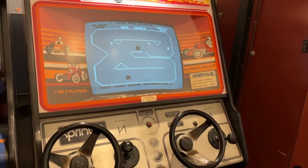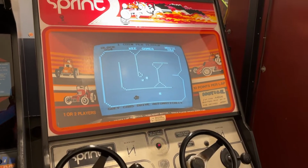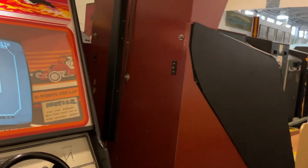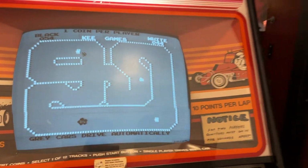Wow, this one, God, I spent a lot of time playing this. They had this one in a place called Buzzarama on Church Avenue. I used to play that a lot in Buzzarama, and also a place called More Fun on Bay Parkway. If you hit that oil slick, the car goes bananas crazy.